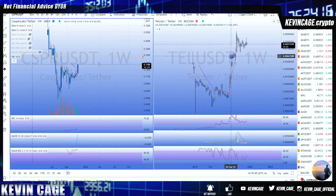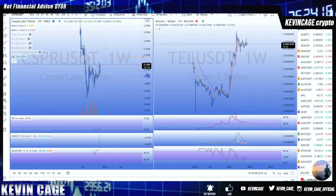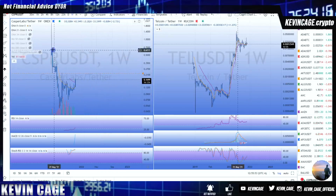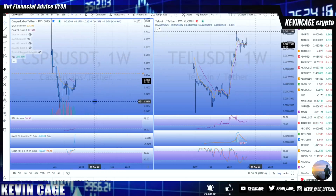If you consider this to be a giant symmetrical triangle or another bull flag forming, look out because this is what I believe that Casper may in fact do in the future, if you like this view of Casper being behind Telcoin. And please recall that Casper Labs is an individual layer 1 project that I believe will help Ethereum become the final version of itself. I don't think it replaces it.